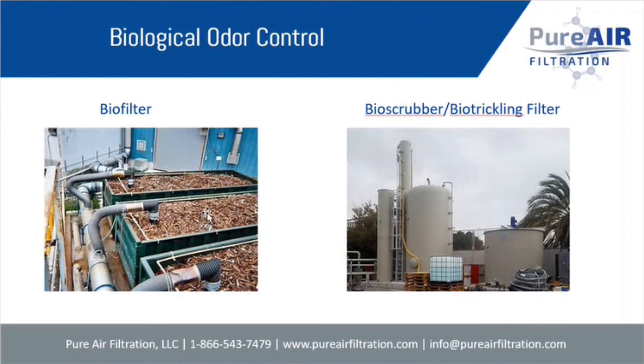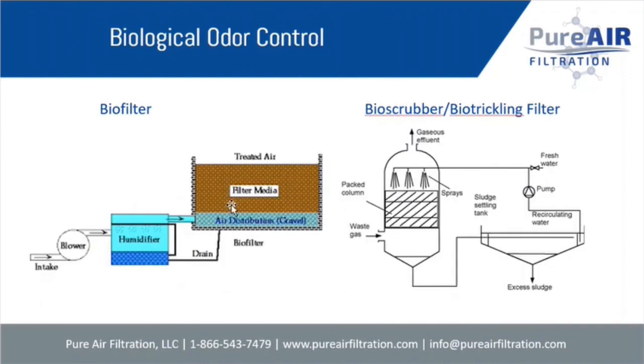It's a fairly low cost system. Generally, it's not a good system for high levels of H2S. For these systems, 5 parts per million is probably pretty good. Beyond that, I'm not sure that they're going to be as effective. But generally, fairly low in maintenance. You just have to keep the bark and the mulch humidified. There are some people out there that have special bark and special mulch that have special powers, I guess. I don't know. But this is a typical biofilter.